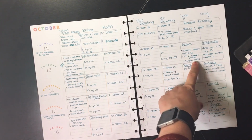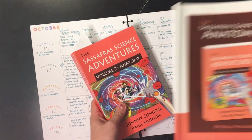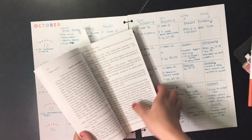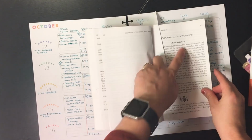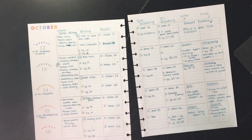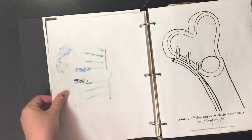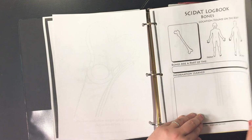So then on Tuesday, we're doing science, and we're going to do a support system. I do use the Sassafras Science, which I have done a video on. And we are going to read chapter 3, which is blocks and bones. Here we'll read the first portion of chapter 3, and I read this to my kids, and while I read it to them, they do color sheets that go along with it in their notebook. And then we'll also do this page, and then we'll fill out the bone section.